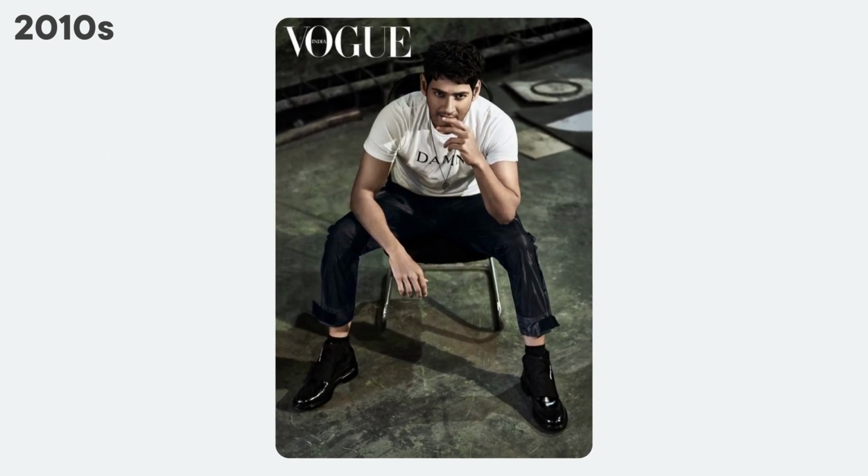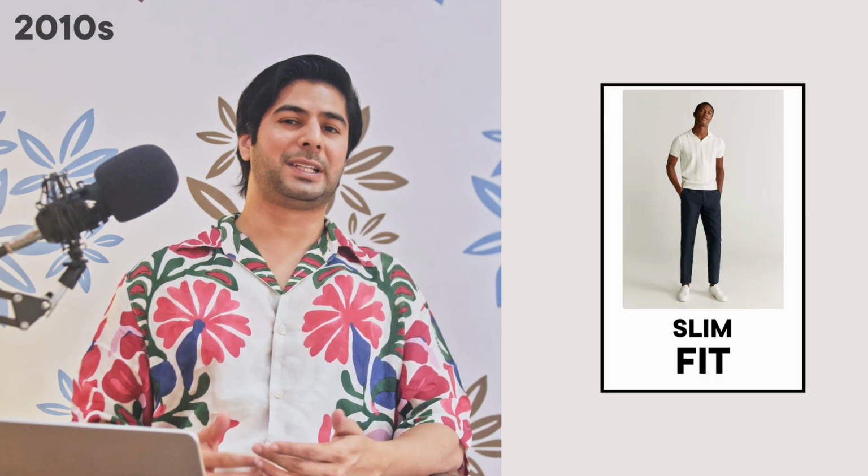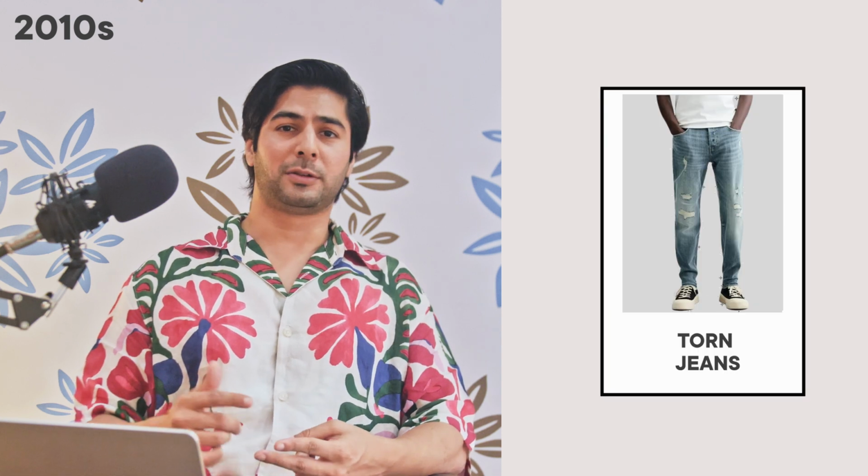If you look at the pants, they're ankle length. You can see part of his feet. So this trend of slim fit, skinny fit continued to grow. We saw the rise of ankle fit, toned jeans, distressed jeans, super skinny fit jeans. And that's a snapshot of the captivating journey that men's fashion has taken from the 1960s till today, 2024.